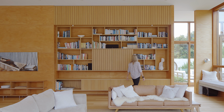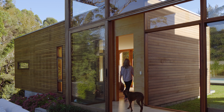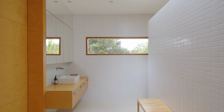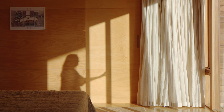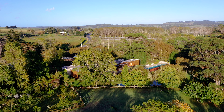It was designed so that in the winter time, the sun would come directly into the house and heat the spaces, and it does that beautifully. The master bedroom down one end was designed to give privacy over time as the family grew and the kids became older. The kids' rooms are down one end and our room is down the other.